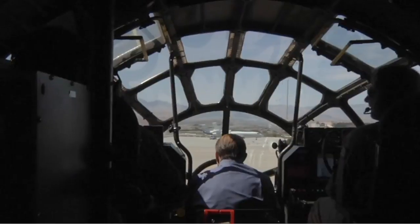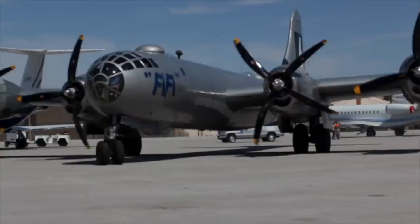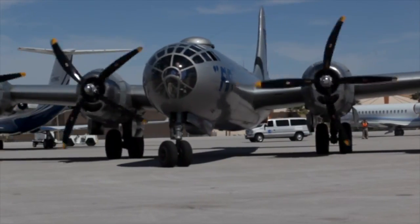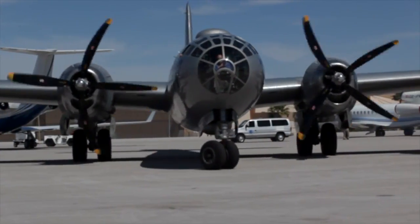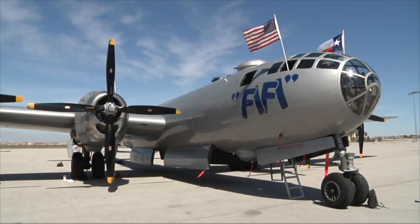But the neatest thing about it, of course, is the historical value of what this airplane represents, the men, the women, what our country. I believe that preserving this airplane is as important as preserving the national anthem. It has to continue to fly. It has to continue to tell the story, and the Commemorative Air Force is dedicated to do that.